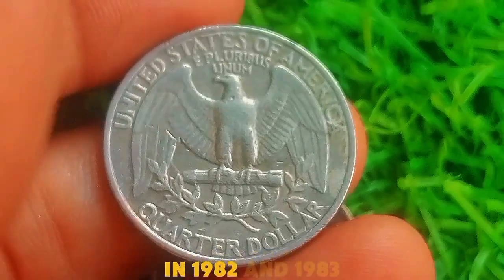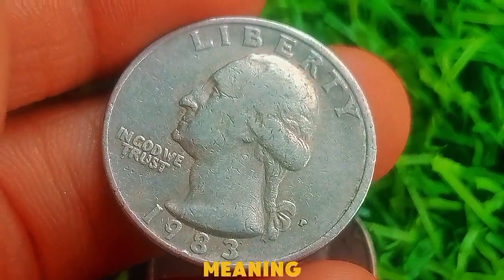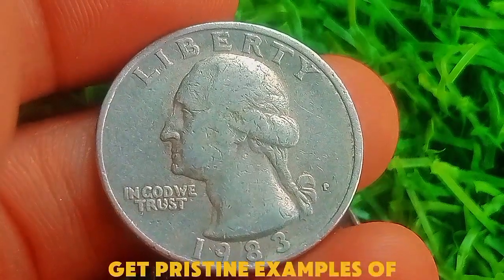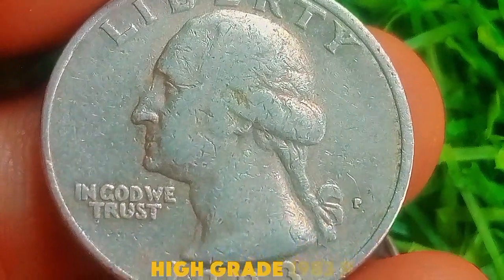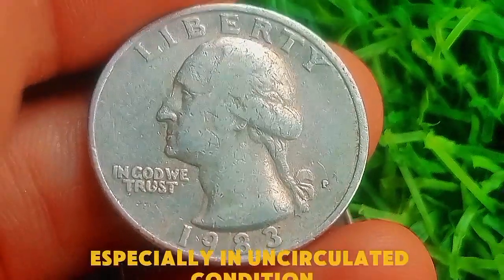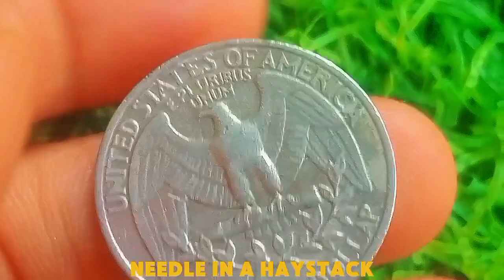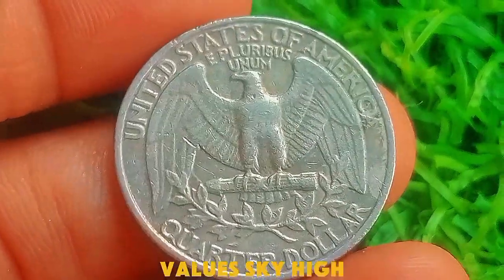In 1982 and 1983, no official mint sets were produced by the U.S. Mint, meaning the only way to get pristine examples of coins from those years was through circulation. That's why finding a high-grade 1983 P quarter today, especially in uncirculated condition, is like finding a needle in a haystack. Collectors crave them, and the demand keeps pushing values sky high.